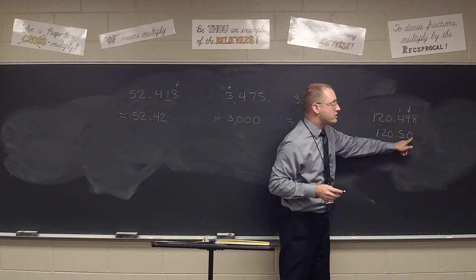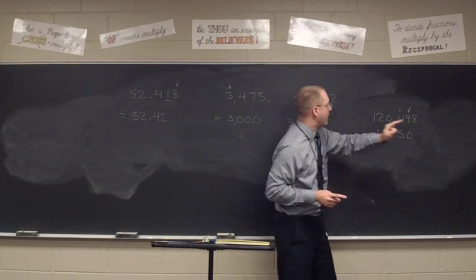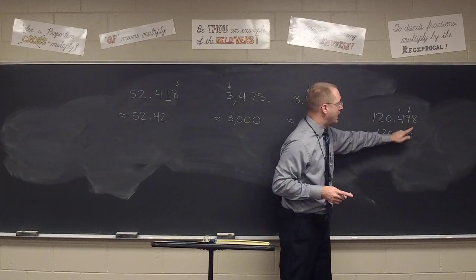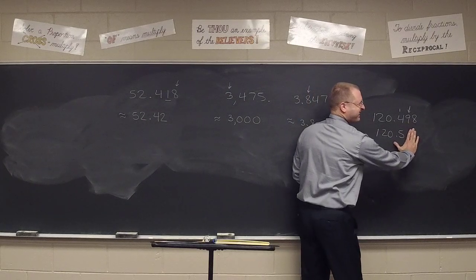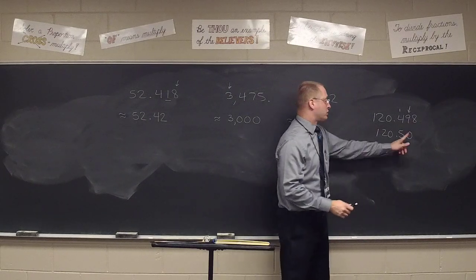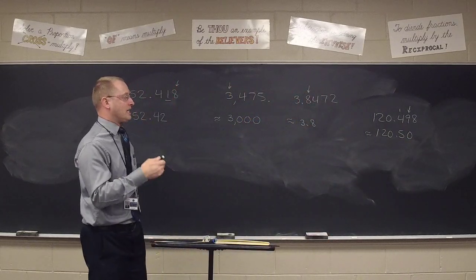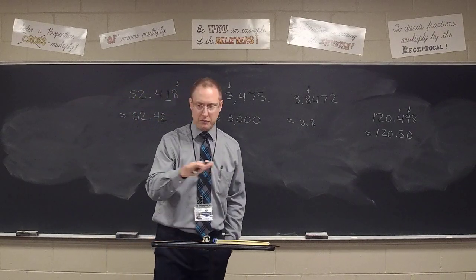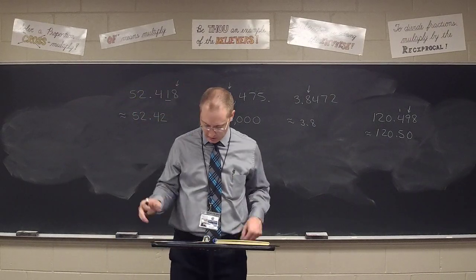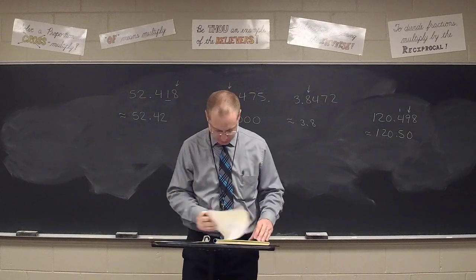But I don't let the 0 fall off. Which digit was I rounding? The hundredths place. If I don't write the 0, what does it look like I rounded to? The tenths place. So I will still write the 0. We would say that 120.498 is approximately equal to 120.50. Do we remember all of this from 5th and 6th grade? All right, excellent.